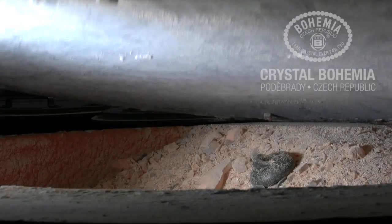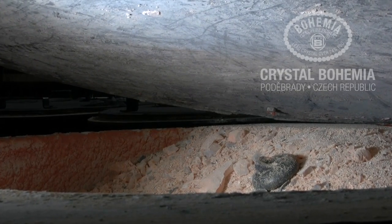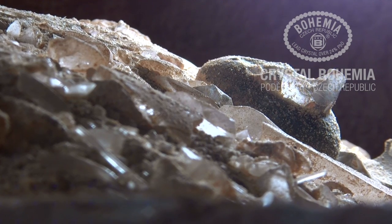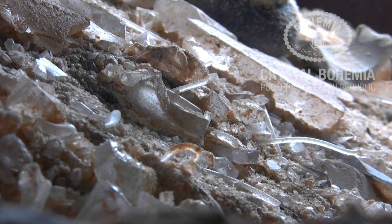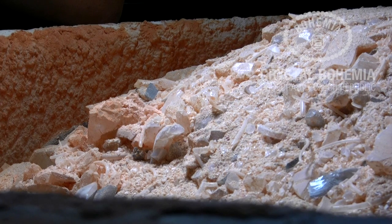Other raw materials are lead oxide, potash and other admixtures. Mixing all the raw materials with sand in a precise ratio makes the so-called glass batch. Glass charge, formed by adding glass cullet originating during production, then goes into the red-hot heart of each glassworks, the melting unit, popularly known as the furnace.